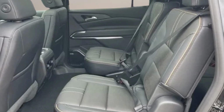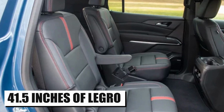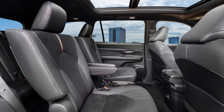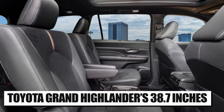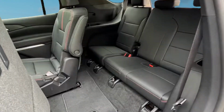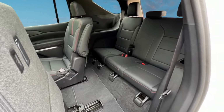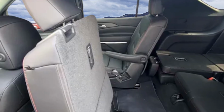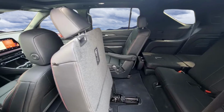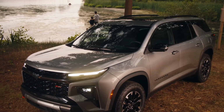But where the Traverse will truly embarrass rivals is in the second row, where passengers will enjoy over 41.5 inches of legroom. Compare that to the Honda Pilot's 40.8 inches, or the Toyota Grand Highlander's 38.7 inches, and you start to understand why families are going to hold onto these SUVs for years. The third row is where the magic really happens. While most competitors force adult passengers to sit with their knees practically touching their chins, the 2026 Traverse provides over 32.1 inches of legroom in the way back seats. That's genuinely usable space where adults can sit comfortably for hours, not just a marketing gimmick designed to check a box.